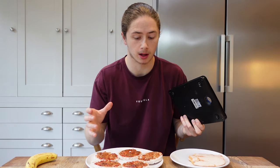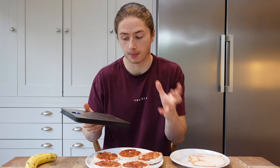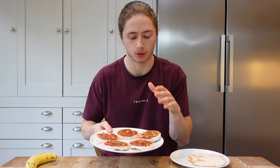If you guys were wondering, the way I measure jam, peanut butter, anything I spread onto food is I just measure the weight of the entire tub, with the actual plastic on the tub as well. I just put that on a scale. Then I spread all my peanut butter on, everything that I need. And then I take that same tub, I put it back on the scale, and I just subtract the difference. So I figured out I had like 21 grams of peanut butter, something like 40 grams of jam.